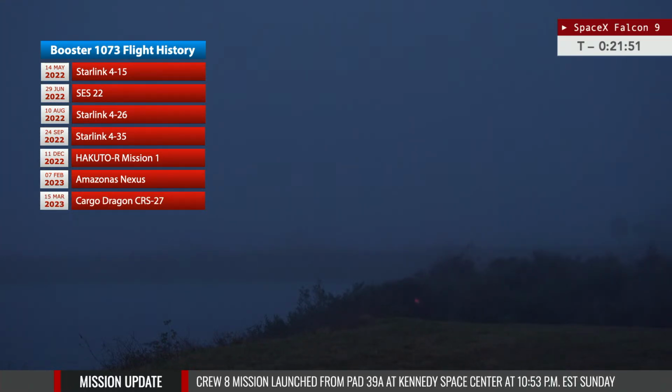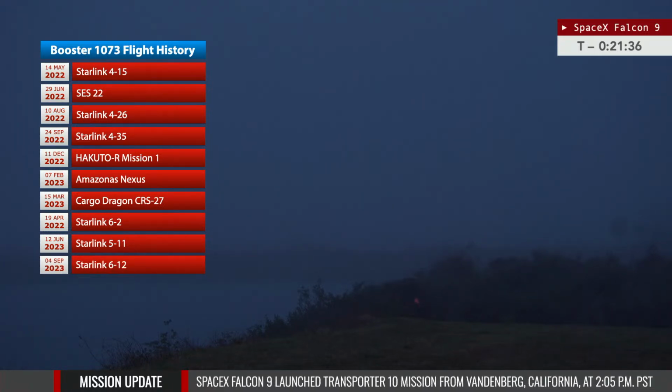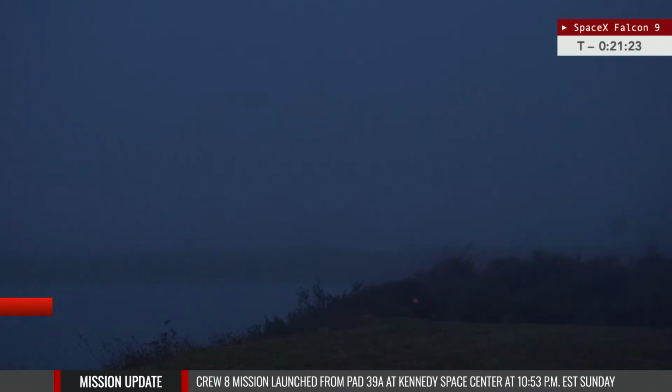From here on out, this booster was flying Starlink missions. Those were Starlink Group 6-2 on April 19th, Group 5-11 on June 12th, Group 6-12 on September 4th, Group 6-27 on November 8th, and most recently Starlink Group 6-37 on January 15th of this year. And that brings us to the planned launch of Starlink 6-41 coming up T-minus 21 minutes, 16 seconds and counting.